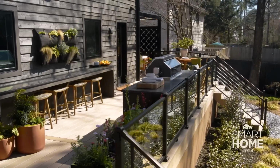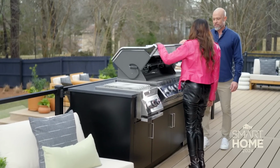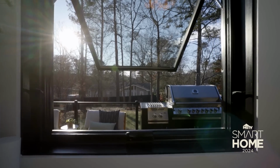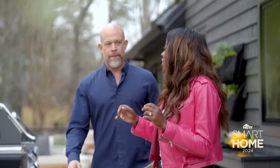I'm noticing one thing at the corner of my eye, and that is that grill. I tried to get the granddaddy of all grills. It has this rotisserie feature. One more thing I love about this area of the outdoor kitchen is the pass-through. It makes everything convenient. There's more around the corner. This is the more private area.